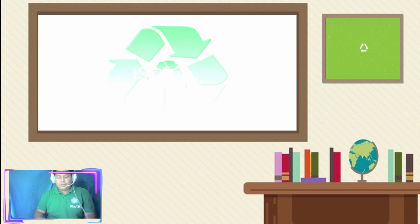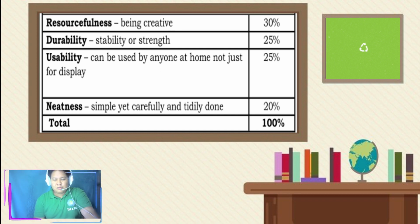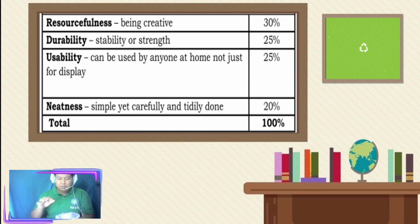objectives natin. Okay? So lastly is yung scoring rubrics natin. So sa scoring rubrics natin, meron tayong resourcefulness, durability, usability, neatness. So for resourcefulness, prescribed yung mga materials and being creative, 30%. Durability, yung strength and yung stability ng object, dapat matibay siya, kaya niyang tumayo ng maayos, then kahit anong object na ilagay natin, matibay pa rin siya. Okay, so that's the durability.